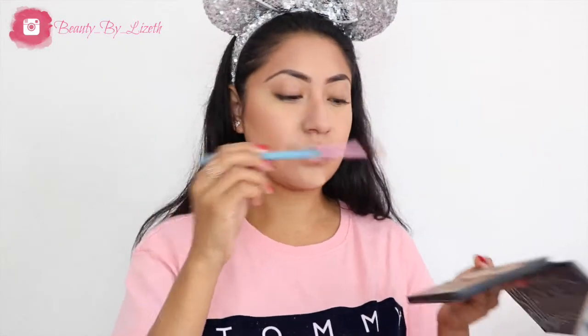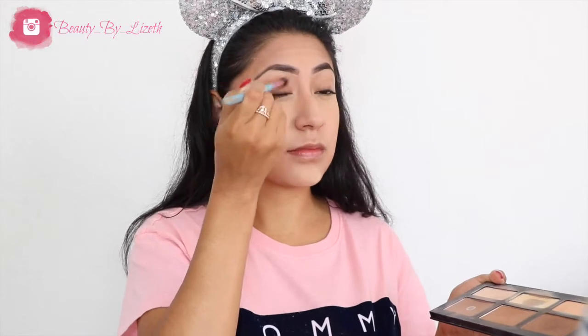Grabbing this Sigma blending brush and the same Kat Von D palette, I'm just going to be placing some of that bronzy shade into my crease. I've been loving doing this for the summertime because it gives my eye a bit more definition, and also it makes it seem like I've made more of an effort on my eyes.